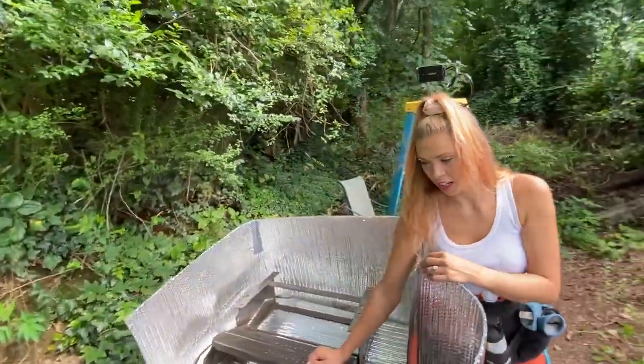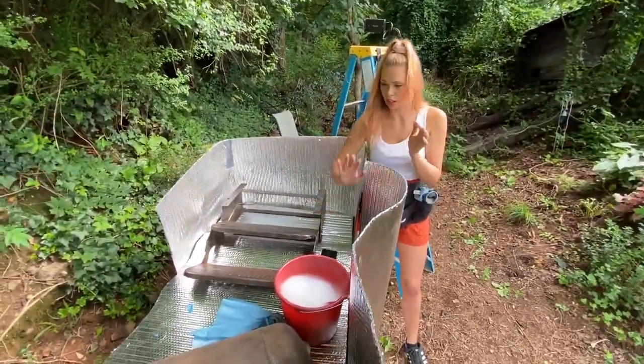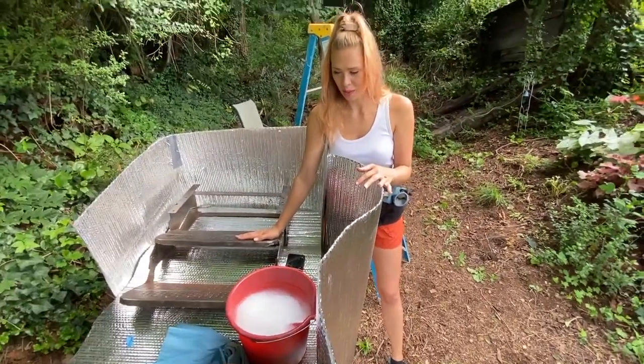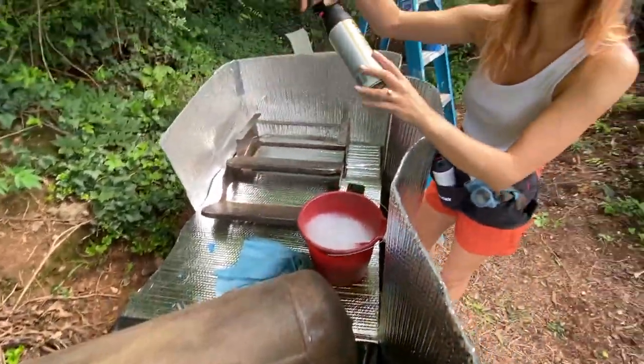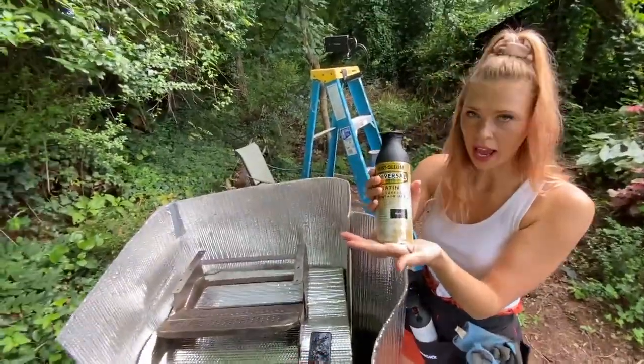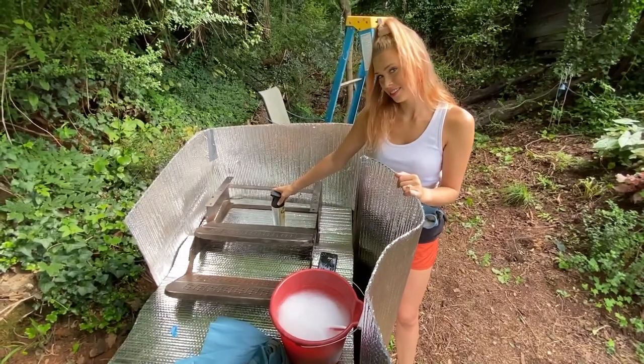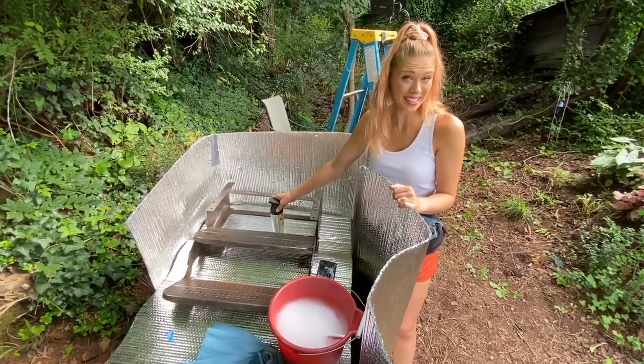Since Dave's already gone ahead and ground off all of the rust, now I'm just gonna clean up the little bit of film that's left on there and then spray them with some paint and primer in one. Just black, like a satin finish, not too glossy, not too flat. Get these all in tip-top shape, and then we'll put them back in today.